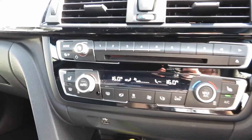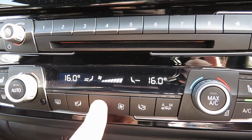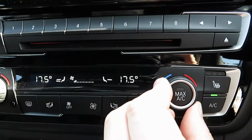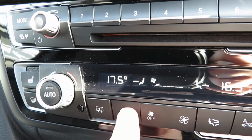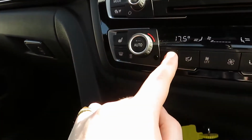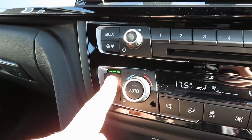Dual zone automatic climate control. Fan speed. Individual temperatures. And zones for both sides. Front defrost, rear defrost, one-touch automatic, recycling, max AC, AC on and off, and your heated seats.